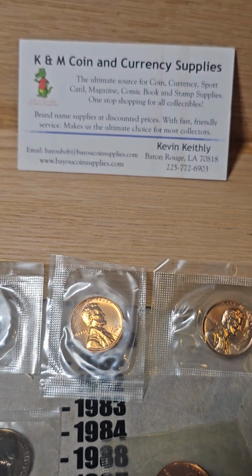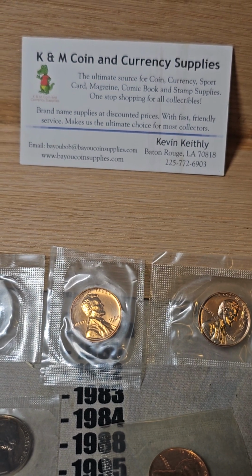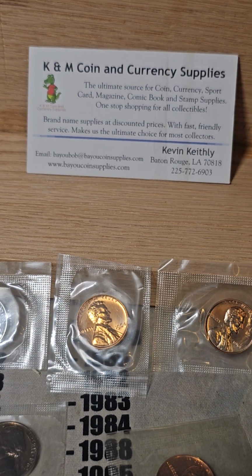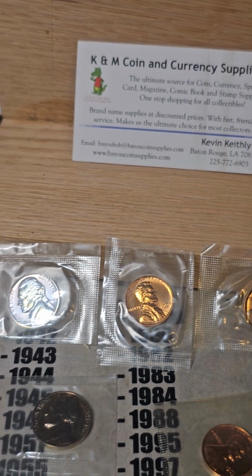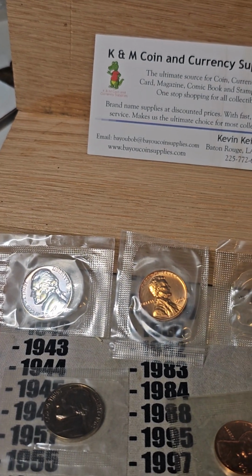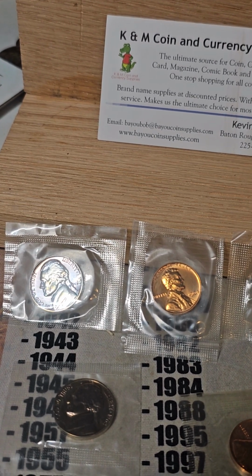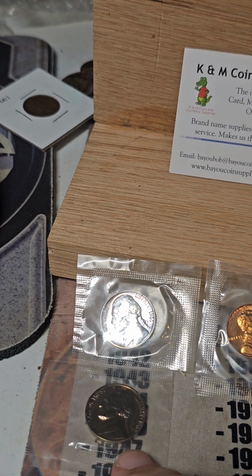This is Kevin. He's out here in Central near where I live at. And there's this website, BayouCoinSupplies.com. And I picked up some Indian heads and some Buffalo nickels. But he also had these, where people cut apart their mint sets.